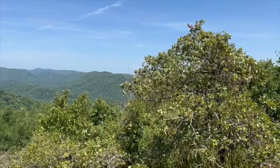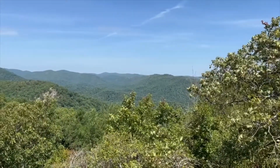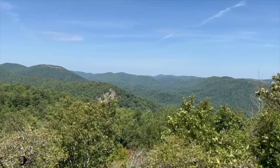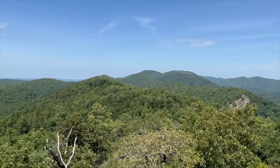We have made it to what I'm going to call the top here, and we are rewarded with this awesome view. Look at all that contour. Oh yeah, Arkansas looking good.